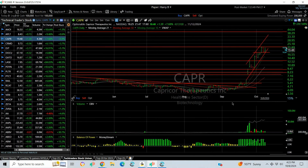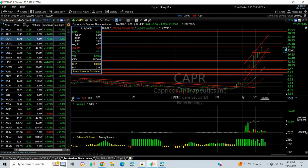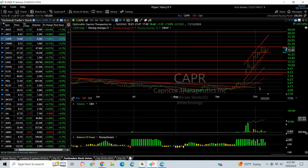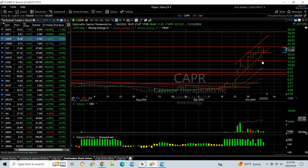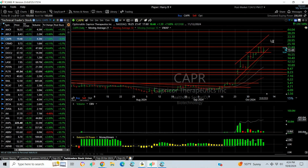CAPR has been a monster in the last 2-3 weeks and has gone from about 4.90 to the high 2 days ago at 21.90. So a 17-point move, a 300% move. And yet it's stalled here in a flag for 2 days. OBV is fantastic. It doesn't indicate distribution. I think it goes higher. You take this above 22, you're looking at 27.8, maybe low 30s.